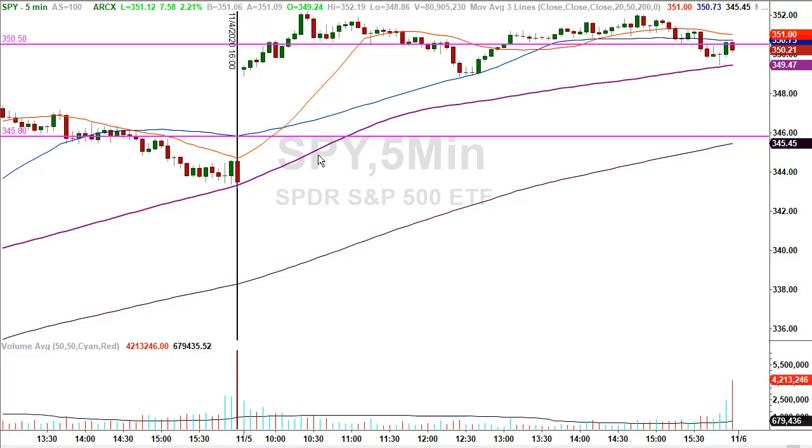What you'll see when I scroll up the notes is looking for a breakdown below 350. This is a scalp trade. This was a small trade. This wasn't a they're going to collapse the market kind of trade. So when I say we're looking for a move down back below, and that's what you'll see in the notes, you have to take some profit. They could come down way lower. They could collapse. We don't know, but we have to take the trade one step at a time.